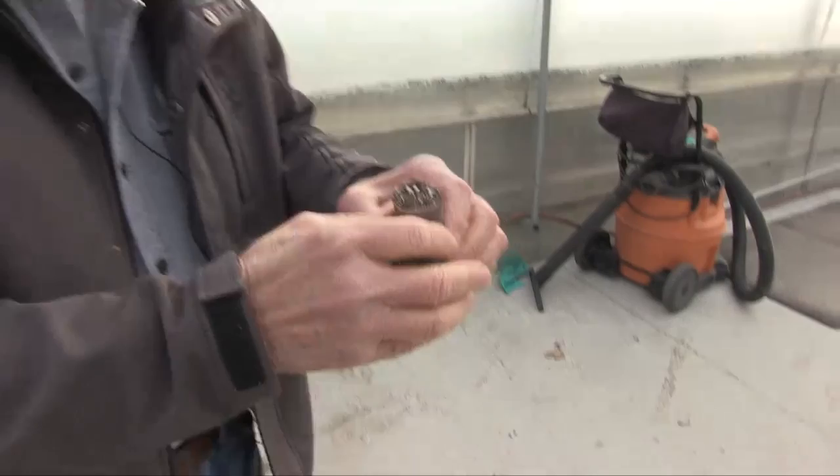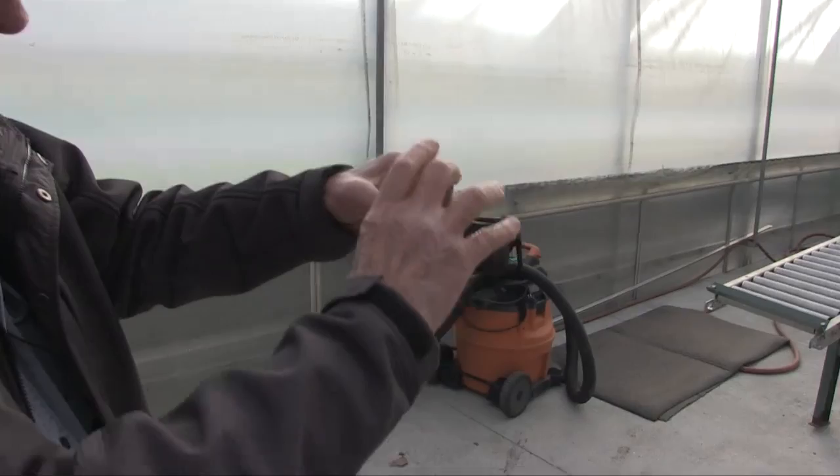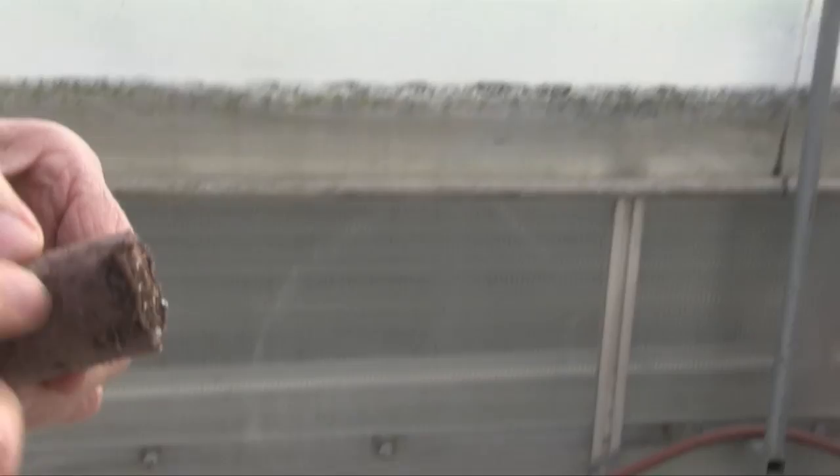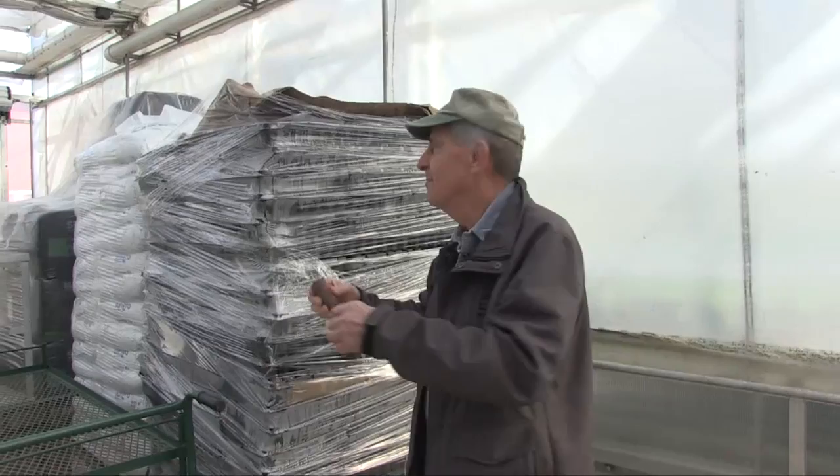So this machine takes and fluffs up the soil, and then it's like a sausage maker, and it pushes the soil into this fiber material and seals it. You can buy them like this, but it's cheaper to buy your own machine and make them.